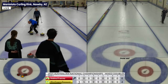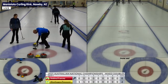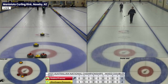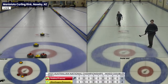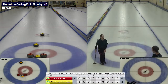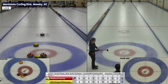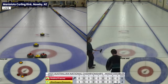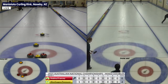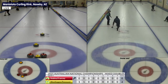This is Jen's first shot for this end, and it looks on a nice, certainly a nice line. Probably needed another half a metre if they were to rest against the red. It's certainly useful all the same. I like the spot. It gives Nathan Francey an option. He'll probably go down the other side. Looks like he is. The other side of the guard.